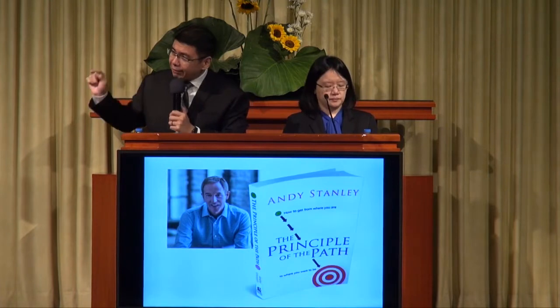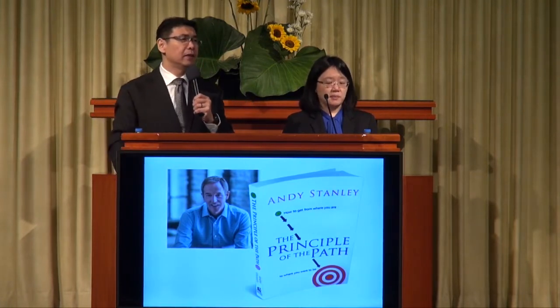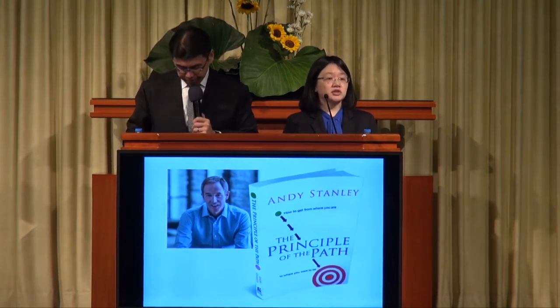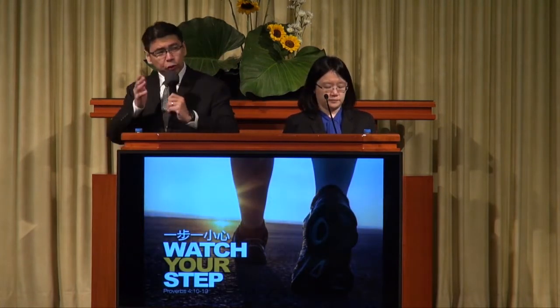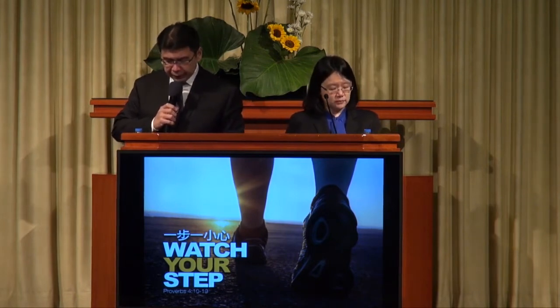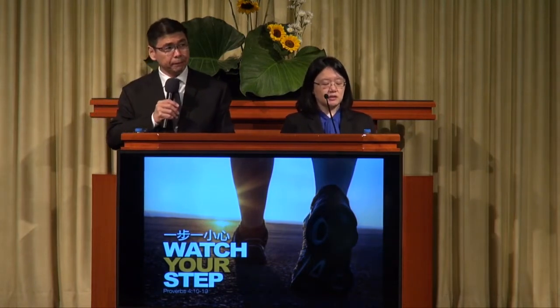It's very simple principles, but it will impact your life greatly. And if you have never read this book, I would encourage you to read it. And so this morning, we want to take a look on how we can be sure that we are taking the right path. From this passage, we can see that there are two paths.